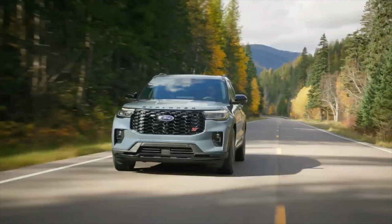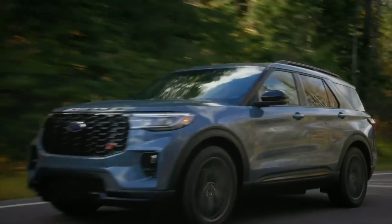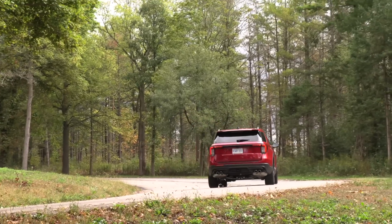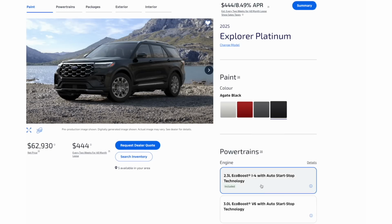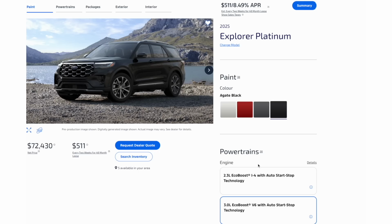And of course, this is such a powerful engine, so acceleration from a stoplight, passing power on the highway is terrific, of course. But what I'm really surprised about with this Explorer is the turning radius. It is so good. This isn't the volume seller of the ST model. You can get the same engine, by the way, if you get the Platinum as an optional engine. So you can get the go without the show on the outside.